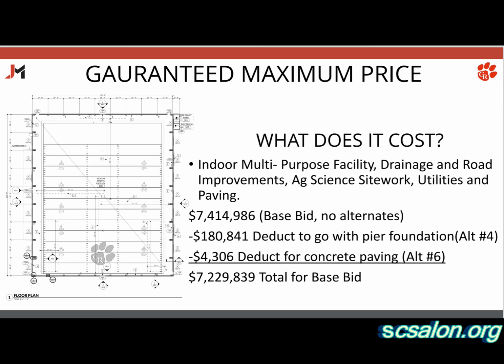One of the alternates that we had in the project, alternate number four, was a deduct. If we went with a pier foundation, we would save $180,000. That's a no-brainer. That's money back. So we're saying yes to that one. Same thing with alternate number six, which was a deduction of $4,306. That was to change all the asphalt paving of the road to concrete. So surprisingly, concrete was cheaper in this instance, and it's way more durable. You won't have to think about it for 40 years.